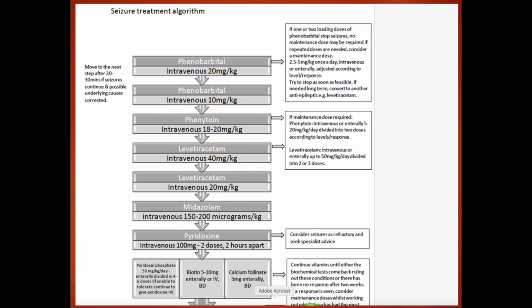If we do get breakthrough seizure activity, we would follow. Give it 20-30 minutes, obviously, to see if we've got control. But if there's repeated seizure activity after that, we can give a half loading dose of 10 milligrams per kilo to follow up.